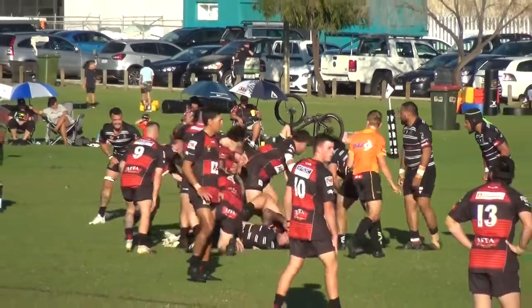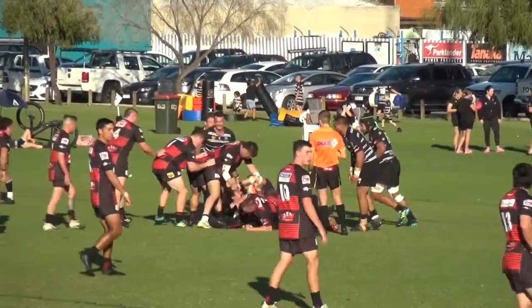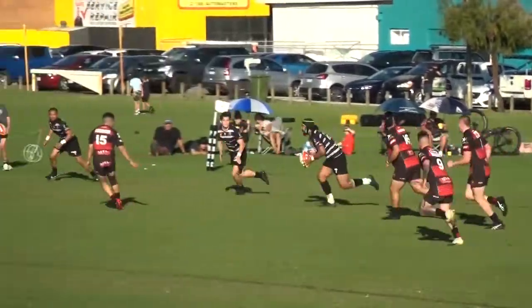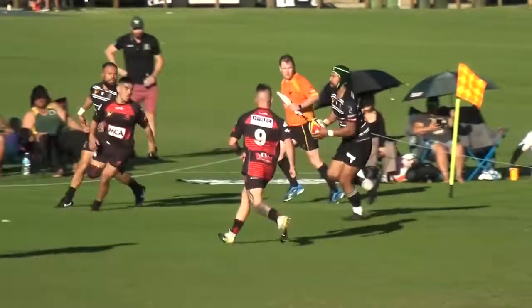Ball's there, let it play. Forrest is waiting, but the ball stays in the forwards. They keep driving towards the line. Kalamunda on the drive, but they've turned the ball over. And Sayalala running away now, able to clear.